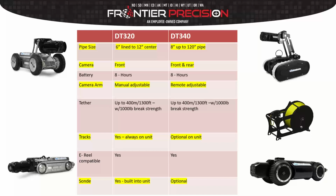Both will have that 8-hour battery life, as well as a little bit different variations will have a shorter span. Manual adjust on the 320 and remote adjust on the 340. The tether here is something I'm going to want to note, that does have 1,000-pound brake strength.